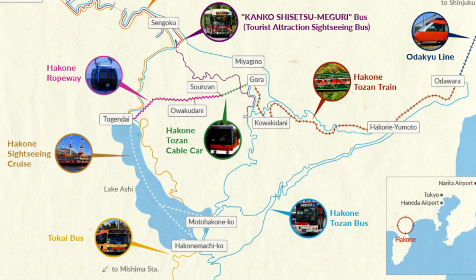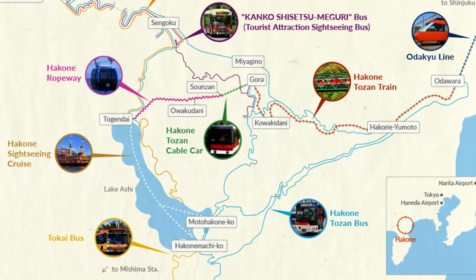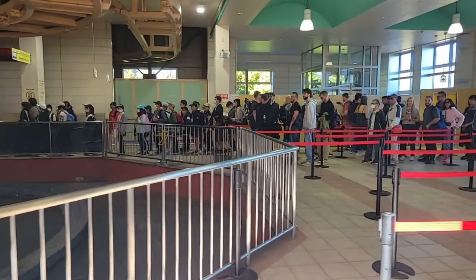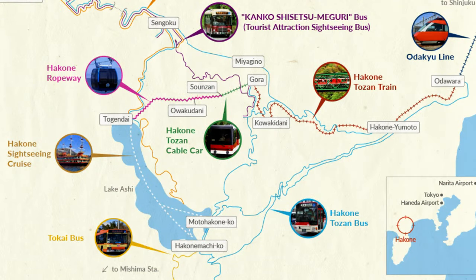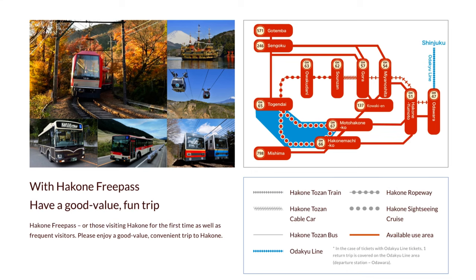Hakone has a popular tourist route known as the Golden Course. It's a route that goes in the order of Hakone Yumoto Station, Gora, Owakudani, Togendai, Motohakone Port, and Hakone Yumoto Station. But if you do the sightseeing in this order, all the rides are very crowded. So I would recommend sightseeing in the opposite order.